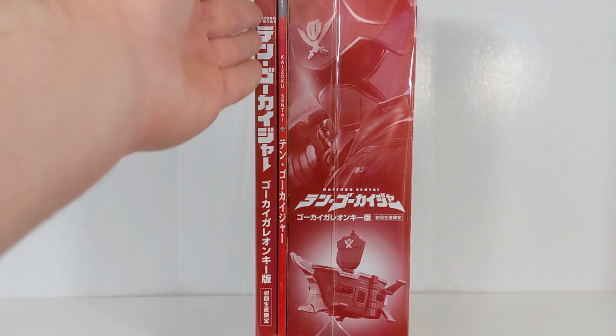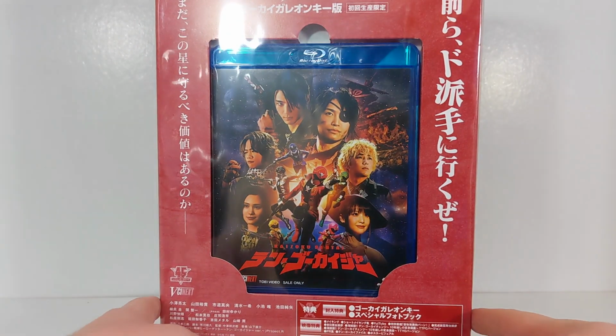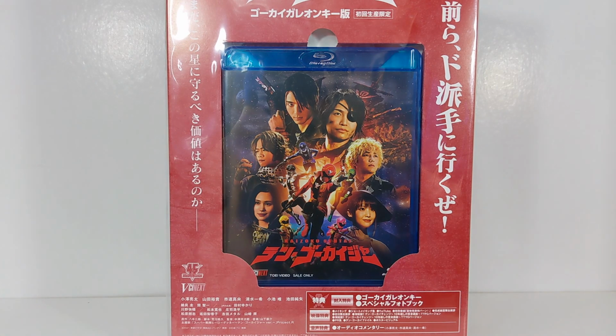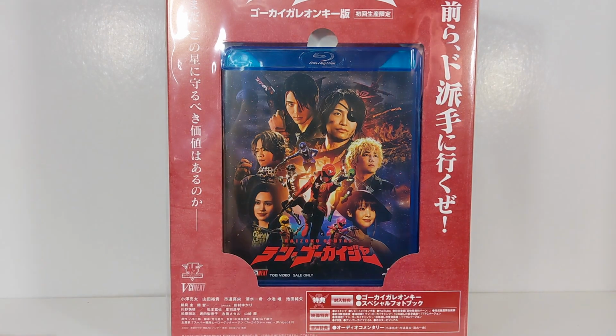And then you see here, you have the Blu-ray disc of the actual film. And you get this big booklet. And on the... Oh, there it is. So there is the Blu-ray of 10 Gokaiger. So before anybody asks, it is a Japanese Blu-ray, so it does work in American Blu-ray players. There is no subtitles on it, though, no English subtitles. So the actual Blu-ray is basically completely useless to me.